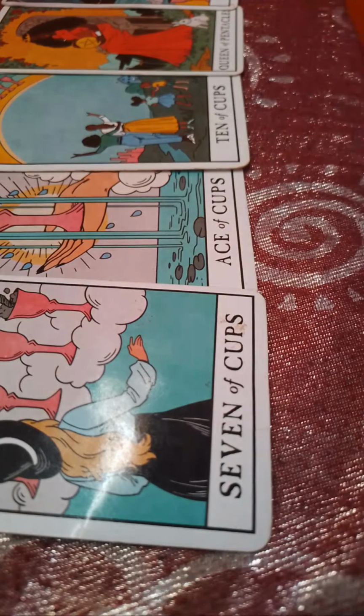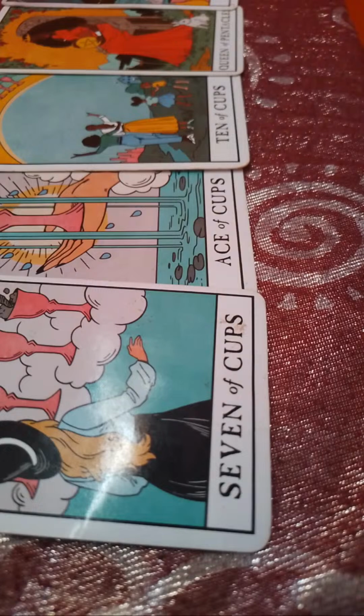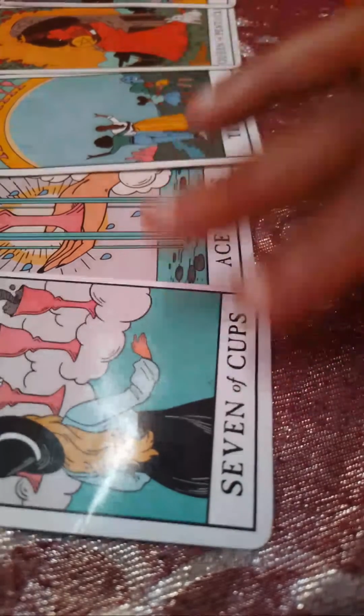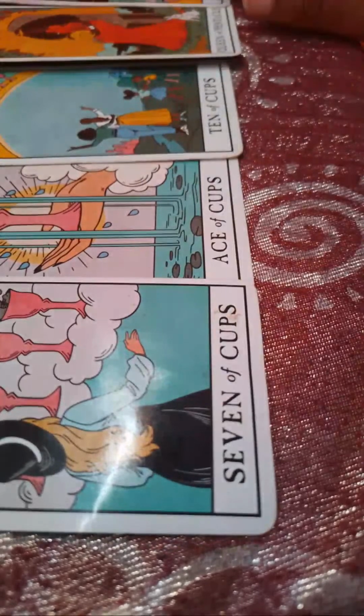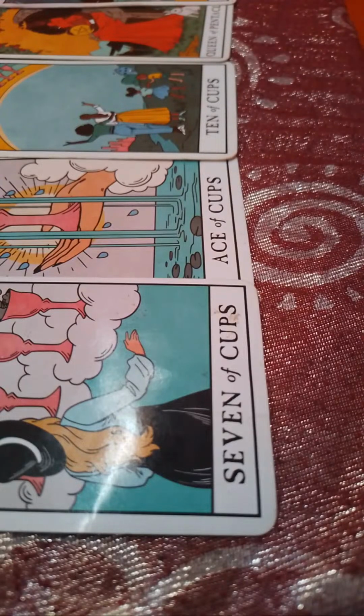So the energy of the connection is, it looks beautiful from the outside. You could be a beautiful couple because these are beautiful cards. A child may persist in this, or children may come out of this, or you both could be fulfilling a need to your inner child through materialism, and you found a partner to do so with that has not healed also, and that has something to prove because of an inner wound or a void that wasn't filled when one was younger.